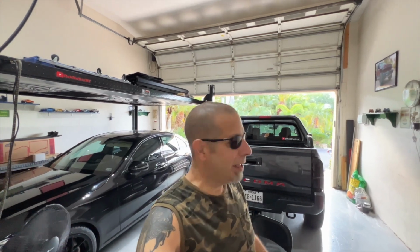Anyway, that's my final word on the Flowmaster dual exhaust for the Toyota Tacoma. I really do dig it. I think it sounds great. If you don't like to hear your exhaust, then it's probably not going to be for you because it's definitely not quiet.